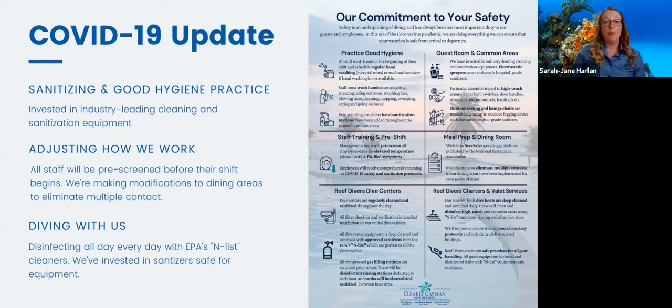When you're on the boat, our boats will be deep cleaned every night, every day. Our crew will be cleaning as they go during the dives. They're going to be disinfecting high touch areas as well, handrails and things like that. We are going to implement a diver-friendly social courtesy protocol. And so when you're given your dive briefing during the morning, we'll let you know how we can stay socially distant, how we can be aware of each other.